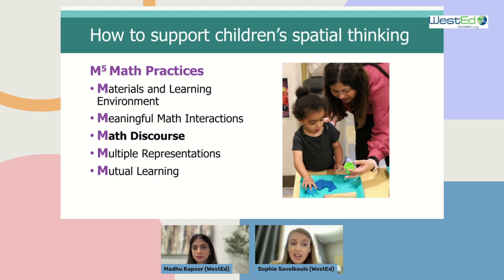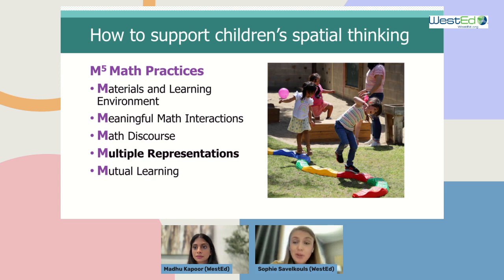The fourth component is multiple representations. So children need many different opportunities to experience and explore spatial concepts. It can happen as part of children's play, but it can also happen as part of daily routines or in activities that a teacher has intentionally planned for the child.